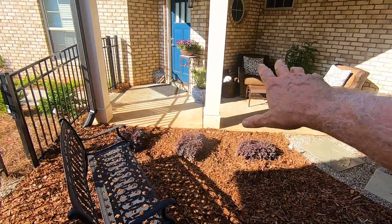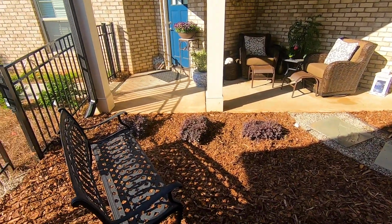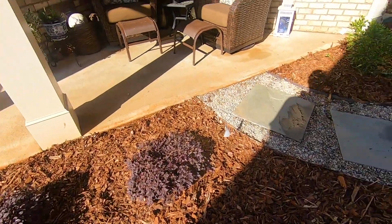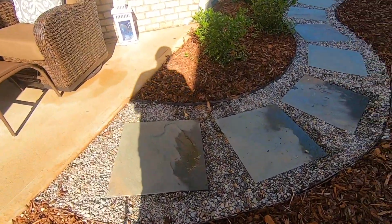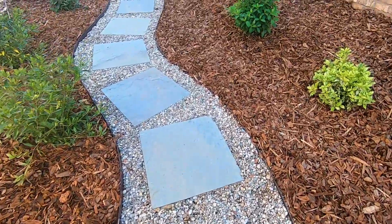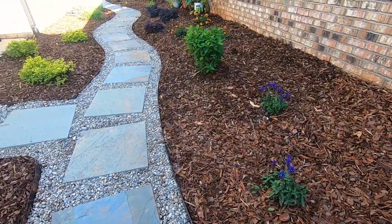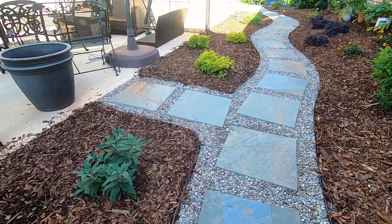So here we are in the side yard. She wanted us to put this bench here. It's facing toward their little side patio, make it more conversational. Some Laura pedalum in here, always great for a splash of color. Then we've got our fantastic stepping stone walkway.